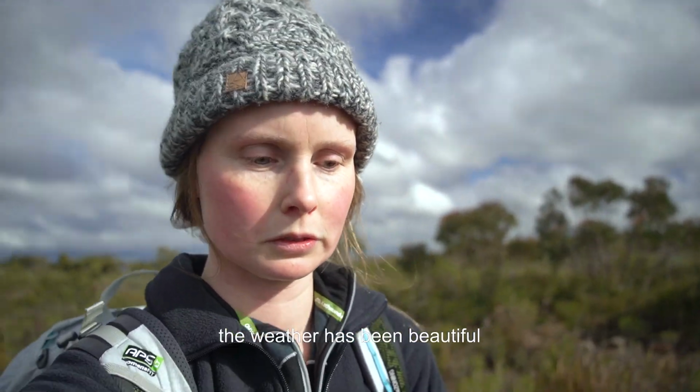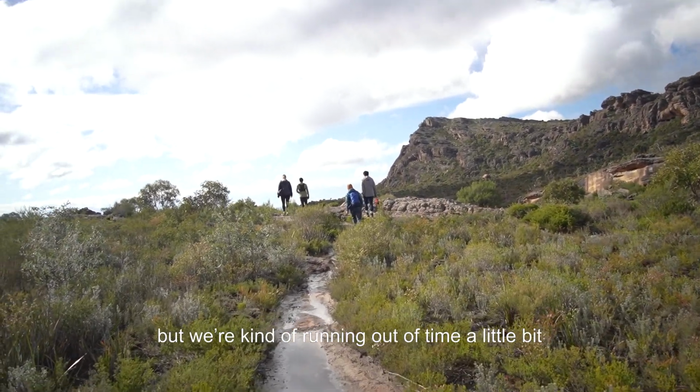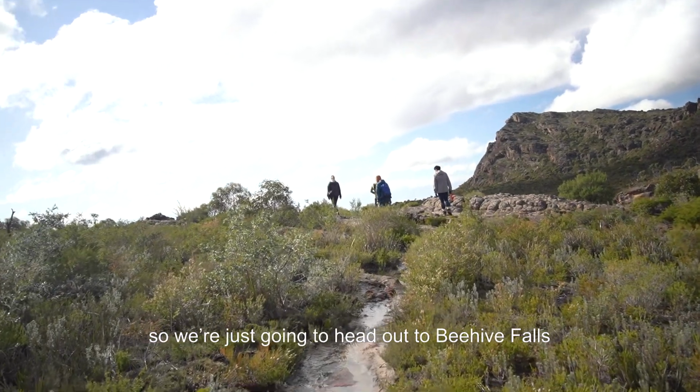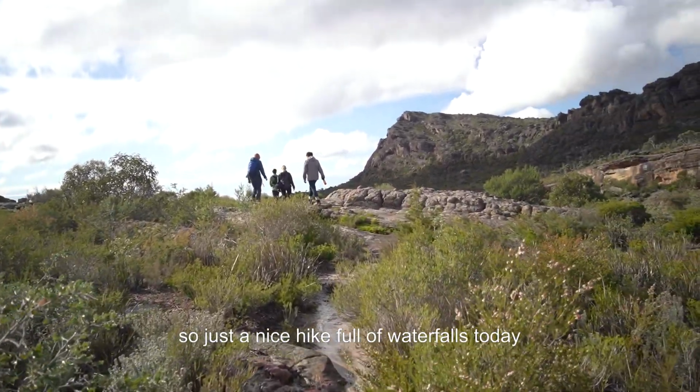The weather's been beautiful. So this point up here, that's Briggs Bluff, which we were going to go to, but we're kind of running out of time a little bit, so we're just going to head out to Beehive Falls and then back to the car. So just a nice hike full of waterfalls today.